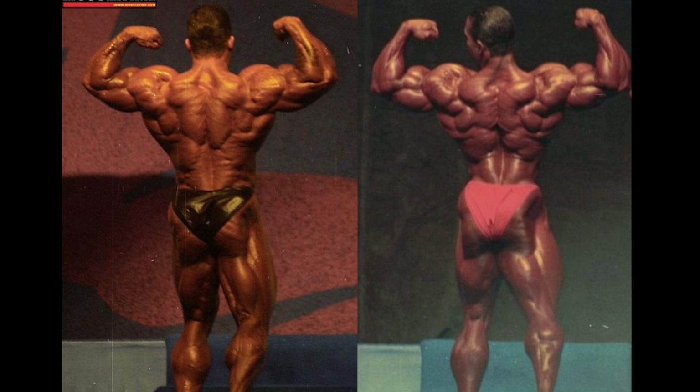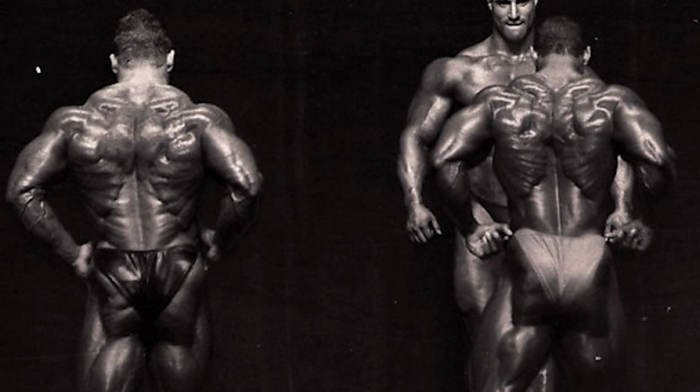Here's a look at the Christmas tree pose for both of these two, and this one really shows just how shredded they were. Flex is almost matching Dorian in the feathering of the lats. However, Dorian clearly has more separation in the glutes. Additionally, you can see the difference in the trap size and the thickness between the two in the back, as Dorian's appear twice as large.